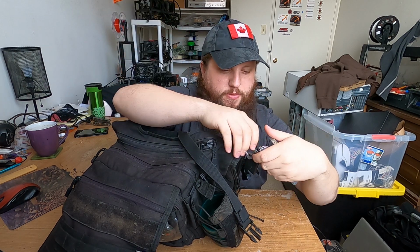So it still locks and unlocks my car, but between me and my fiance, we've only got the one car key. This just has to last me for about another year until I get my Cybertruck, and I don't have to worry about that anymore.